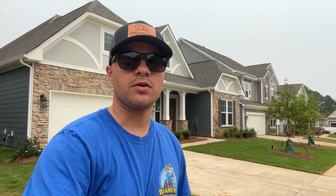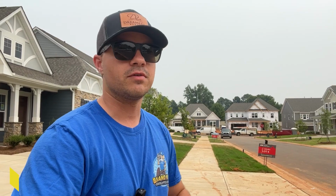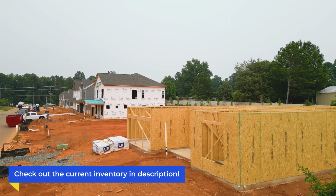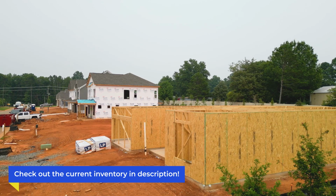And the community is currently in its first phase, which includes 58 lots that I mentioned. And as I mentioned, they're going quick in here with just beginning selling in the beginning of the year. So be sure to get in on the ground floor to build up some equity and secure your spot in this amazing community, because you're gonna love it in here, and Mint Hill has so much to offer you.